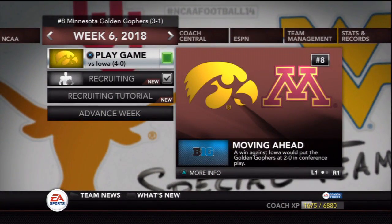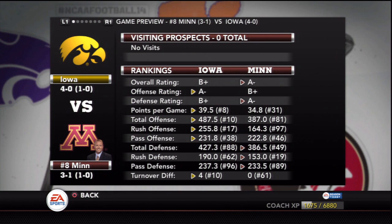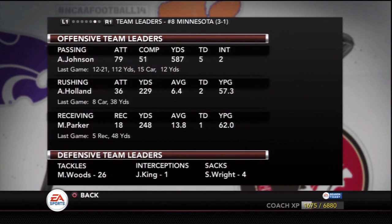Our second Big Ten game is against undefeated Iowa next week. They're not ranked. They're definitely a bubble team to be ranked. And we're definitely getting some attention. We're now a top 10 team ranked number 8.